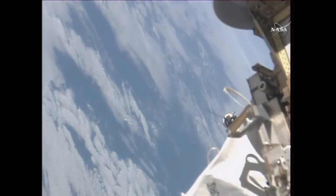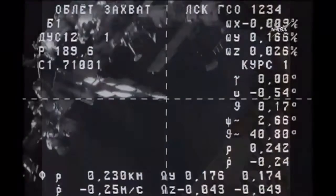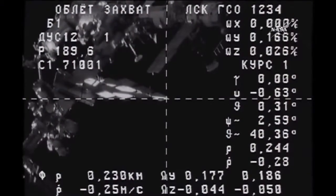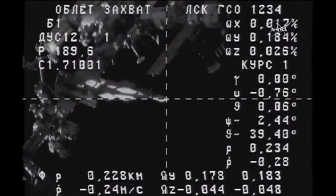A report from the Russian Mission Control Center in Korolyov indicates that the Progress is nearing the halfway mark of its fly around. Very stable, all of its systems in excellent shape.